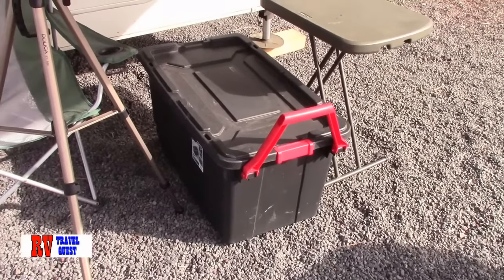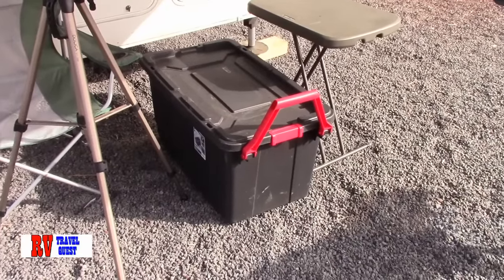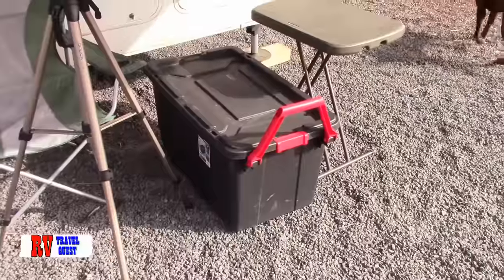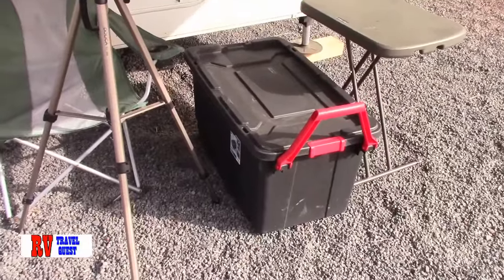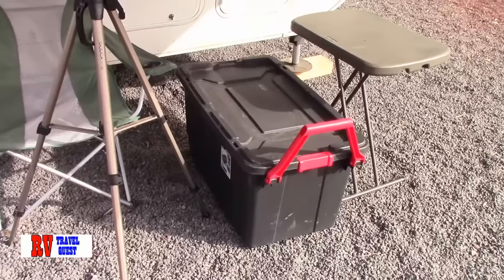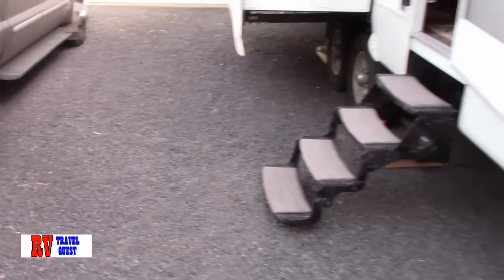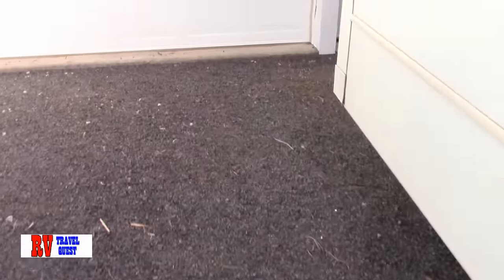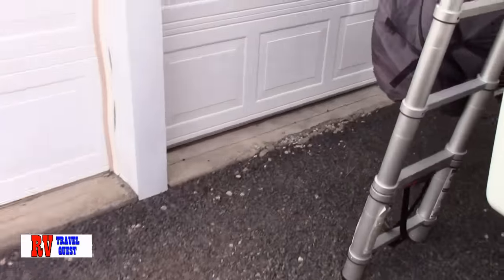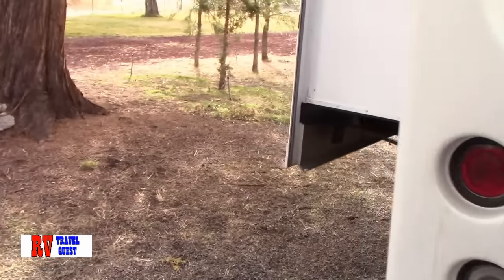It was too high. But after seeing some other folks with their RVs, I noticed that some of them use totes to put stuff in, and then they put it on a trailer floor and pull them out each time. So I thought I'd use this box differently, and let me show you what I want to do with it. Since it has wheels on it, I want to store my power cable.